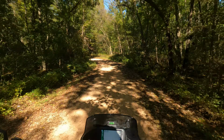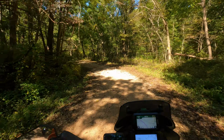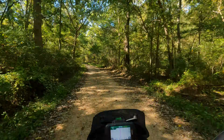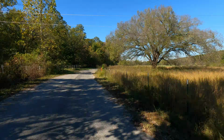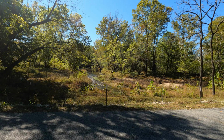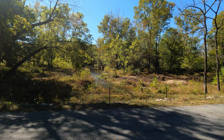This section was a little tricky because of the shadows. It made it hard to see exactly what the road surface actually was. It was hard to see if there were any ruts or big rocks or any loose gravel. It just made it a little tricky. I had to stop at this bend in the stream here. It was just a really picturesque area.